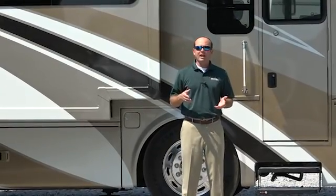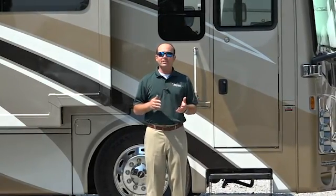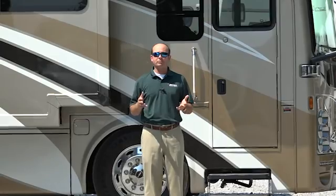We also sell Forest River and Newmar diesels. Today we're going to focus in on the Thor XTE, the Tuscany XTE. We have 7 in stock, and they offer a really nice array of floor plans and what we feel like is a really good price point.